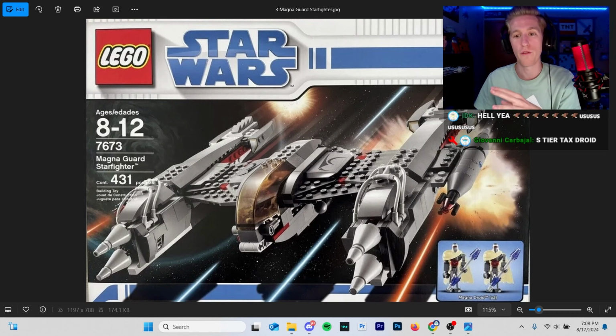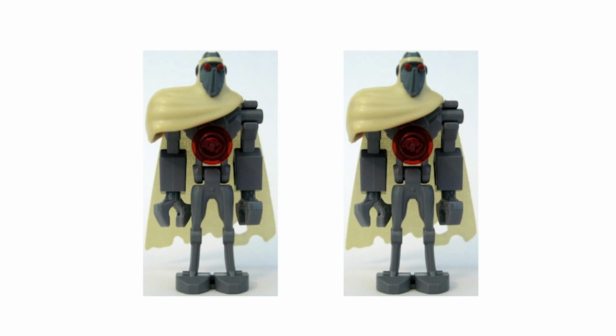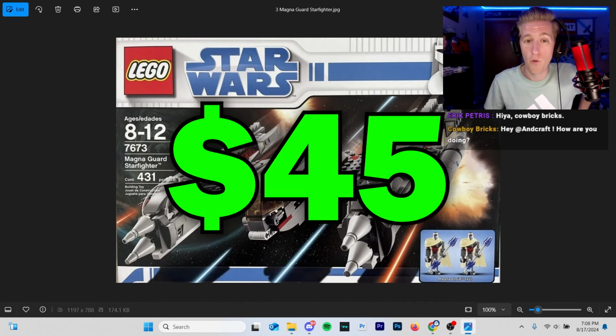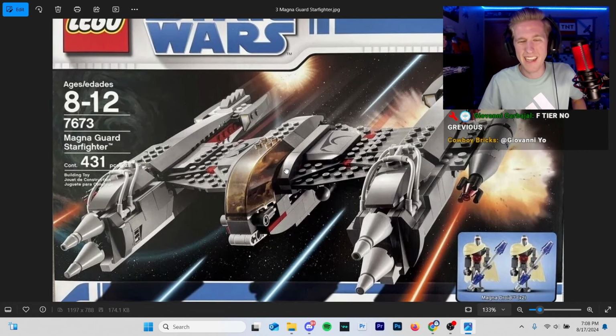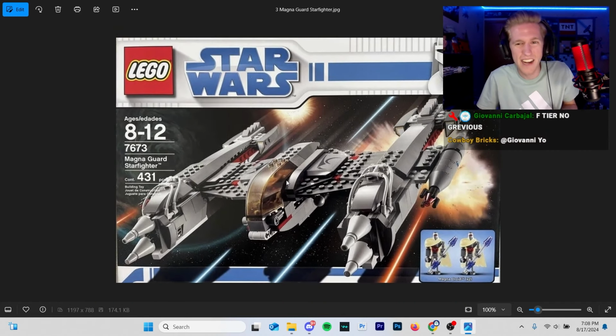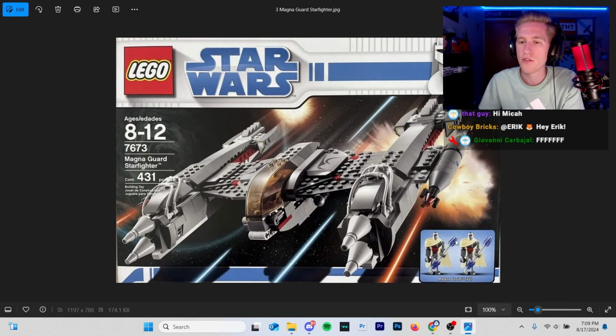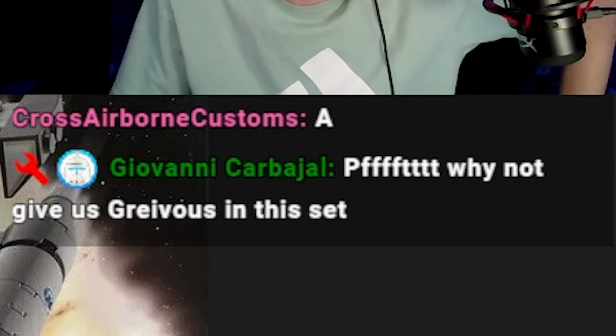Magna Guard Starfighter. This comes with 2 Magna Guards. These guys are very expensive minifigs, and it retailed for $45. The build, I don't feel, is as appealing because it's just not as iconic, but the Magna Guards carry. Why the heck did LEGO not remake Magna Guards at any point? This is one of the only times we've gotten Magna Guards in a set. Why not give us Grievous in this set? That is definitely a missed opportunity.